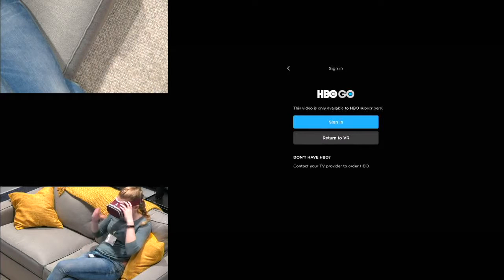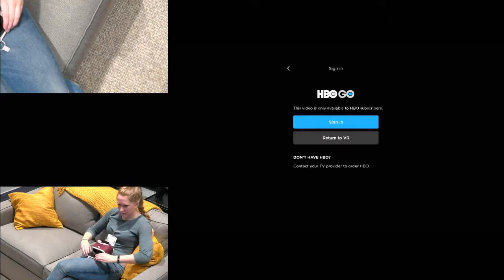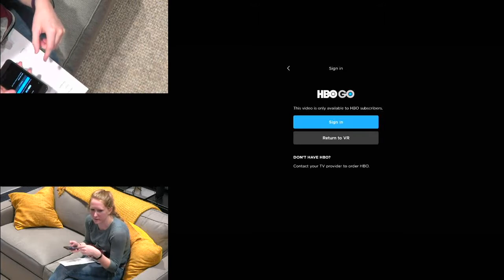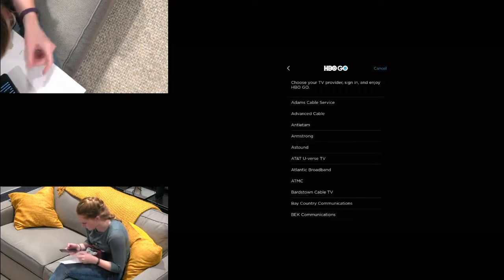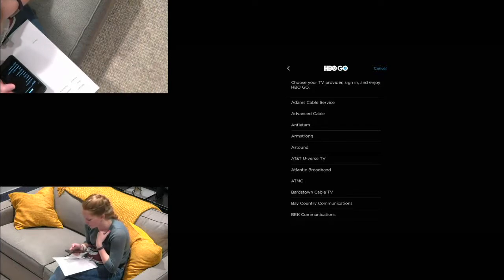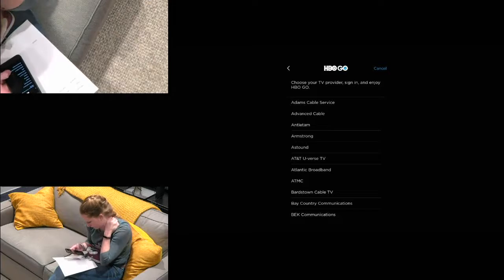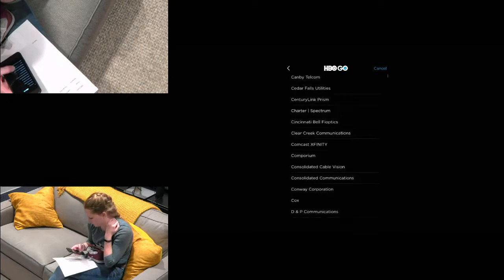Oh, well now it says sign in. Okay. It's interesting that you don't have to sign in before doing all this. Is that what you would have expected to do? Yeah. Like sign in and then you can get on to the VR before. Okay. And why would that be helpful? Because then you would be able to watch right away, I think. Okay. So you can choose HBO guest.